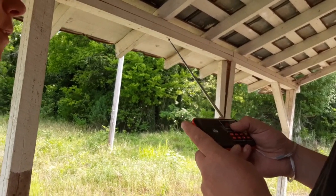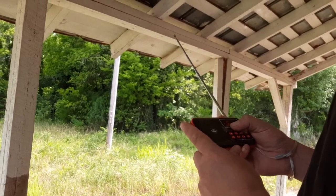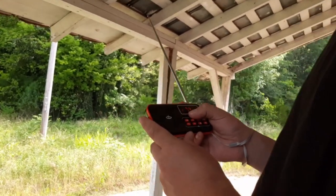This is a beautiful store. It is. Yes, it is. This is my grandpa's favorite place.